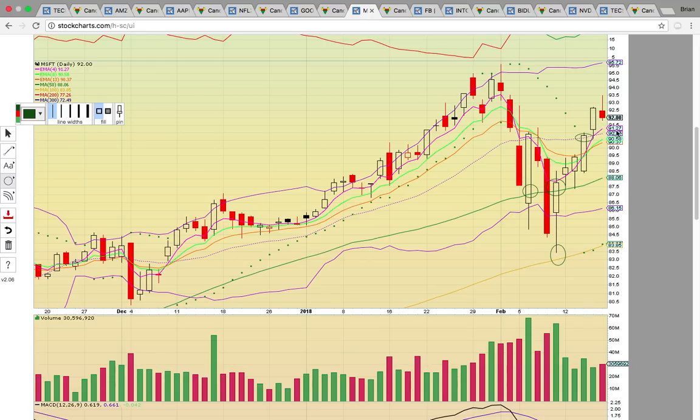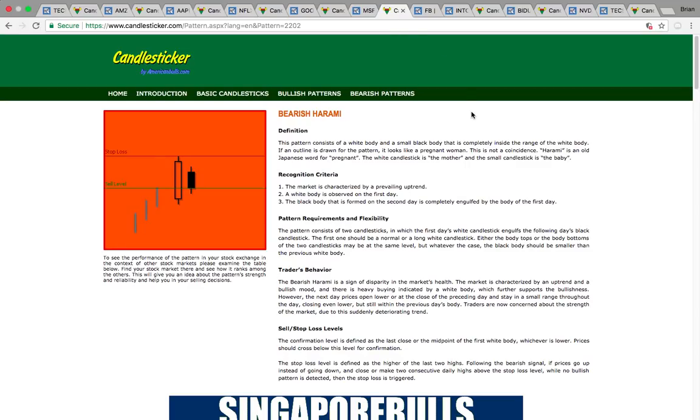It has to hold 90.94. That's the middle Bollinger Band, and then you want to see it stay above EMA 4 at 91.27. On Friday, a bearish Harami reversal pattern formed. So Microsoft formed a bearish reversal pattern as well.